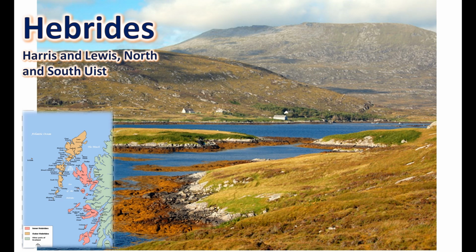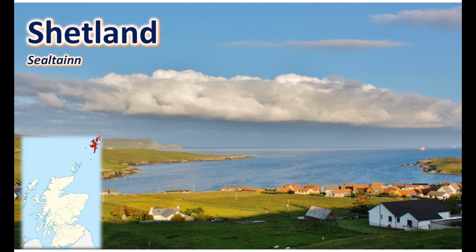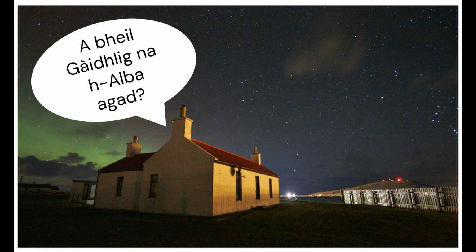Mainly, Harris and Lewis and the north and south Uist make up the Hebrides Islands, or in Scottish, Innse Gall. The Orkneys, or Arcaibh, are off the northeast coast, and northeast of them in the middle of the sea are the Shetland Islands, or Sealtainn, famous for their ponies. What's nice about these places is that unlike mainland Scotland, household Gaelic culture is still fairly strong and concentrated.